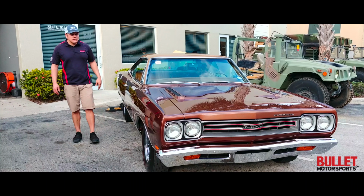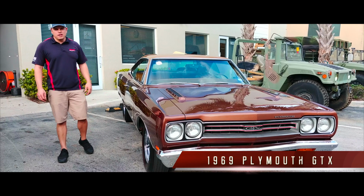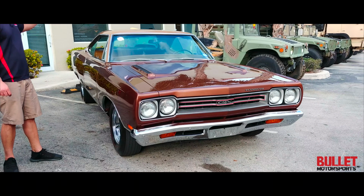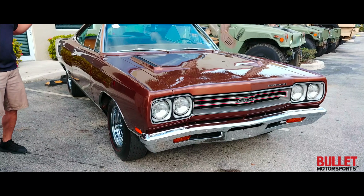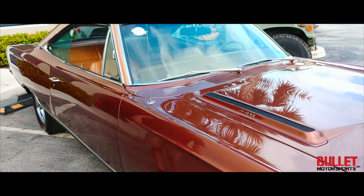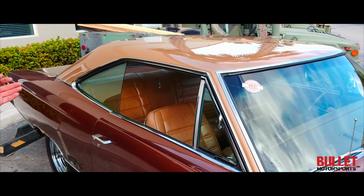What we have here today is a 1969 Plymouth GTX. This is a real deal numbers matching car. It's a real deal two-tone car, so it's got the tan metallic and then the bronze metallic as the separator. It has every option you could think of on the interior.